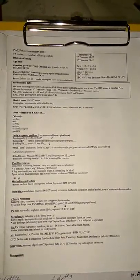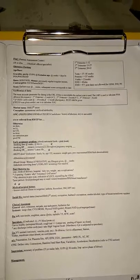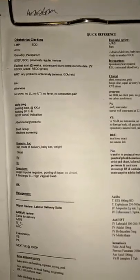CTG. Define the risk. Contractions. Baseline fetal heart rate. Variability. Acceleration. Deceleration. Impression. A summary of problems. Let's say you can put as 25-year-old Malay lady, gravida 1 para 0 at 38 weeks in active phase of labor. Then you proceed with the management. That was clerking in the PAC.